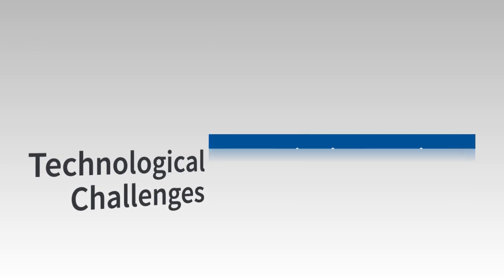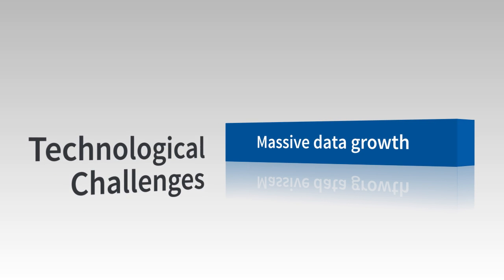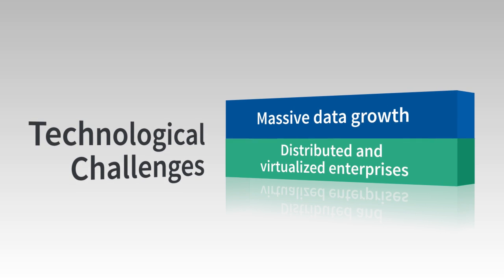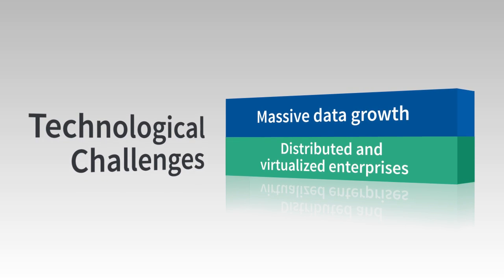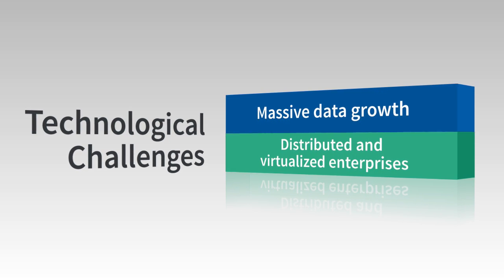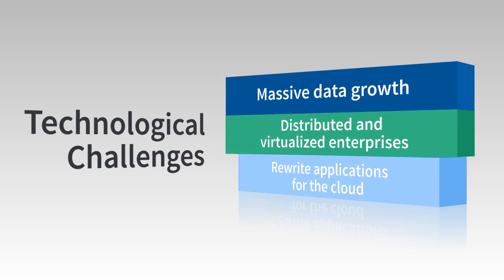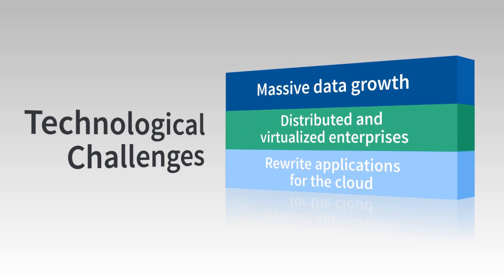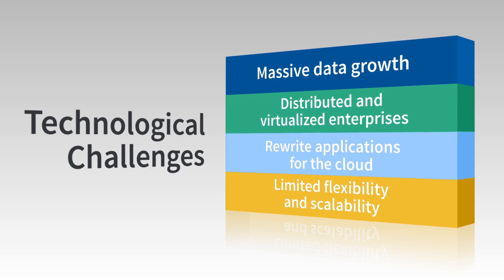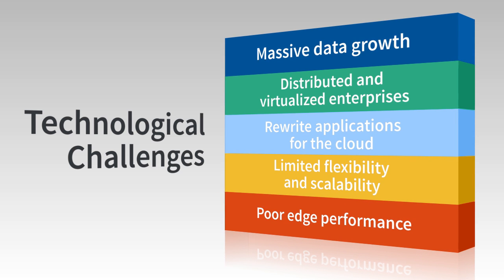Gartner reports that enterprise unstructured data is growing at up to 80% annually. Moreover, companies are becoming more distributed, and 75% of today's workforce is mobile. To address these trends, IT is considering software-defined, cloud-backed architectures. Yet, these entail significant challenges for current storage solutions, including the frequent need to rewrite existing applications. Current solutions also feature inflexible, monolithic designs, limited scalability, and a performance gap for today's distributed enterprise.